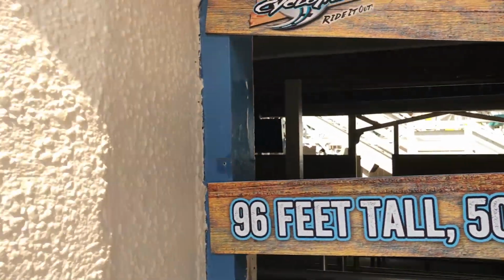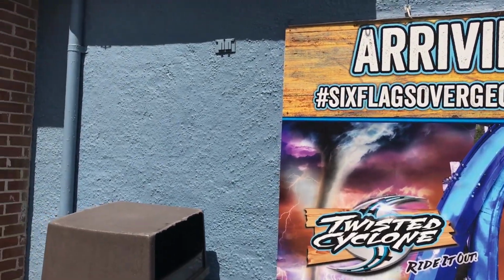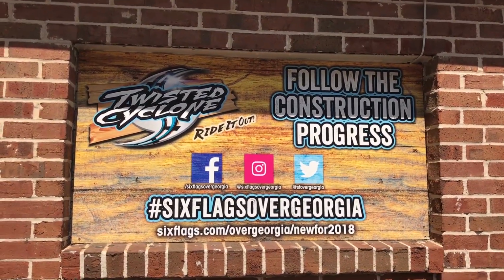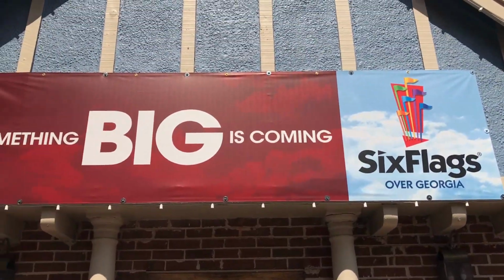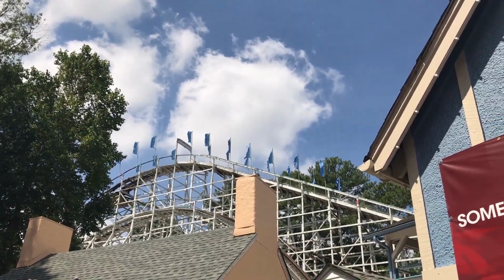But you see a lot of new signage up, and it's definitely something that is going to draw a crowd, getting people excited, sharing the progress. It looks like, of course, Six Flags will continue to do some progress updates themselves as we get closer and closer to completion. But yeah, some new signage. But that first lift hill, nothing is going on there. Let's take a look over to the right.